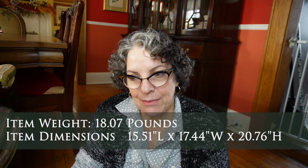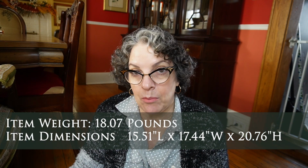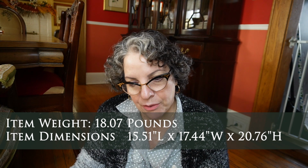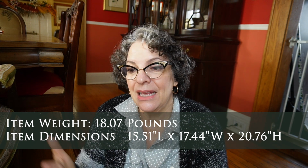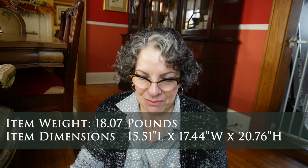These are all the stats. I'll put the measurements right here so you can see them. It only exists in black, which is not a bad thing. The other one I had was white. You could not miss it in the room. Yes, it is bulky. It takes some floor space. You saw the measurement, but it vacuums and mops for you.